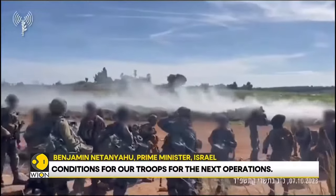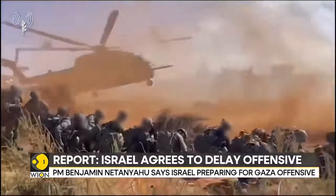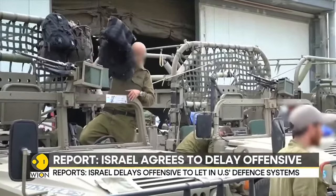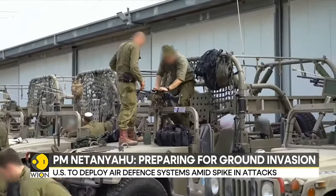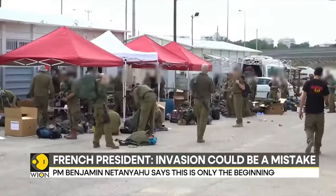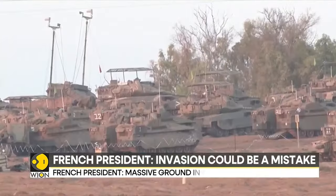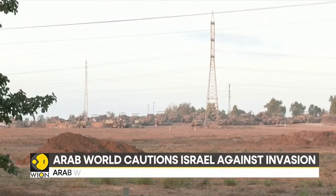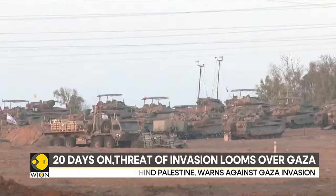While the Wall Street Journal reports indicate that Israel has agreed to delay the ground invasion, the reason cited was to allow in US missile defenses in the region. This comes at a time when attacks against American forces have been on the rise in West Asia. The US forces came under fire recently in Iraq and Syria as well.